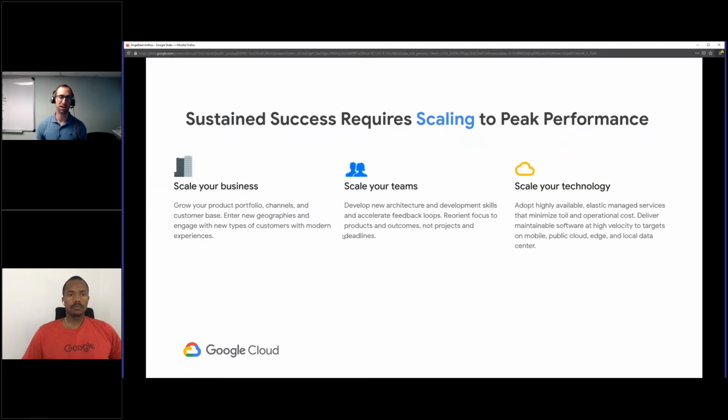And so sustained success requires scaling to peak performance. Customers need to scale your business, you need to scale your teams, and you need to scale your technology to be able to meet that goal that we discussed earlier, where CIOs want to modernize their technology and deliver it to their business. And so the scale that comes with modernizing applications is critical to the success.